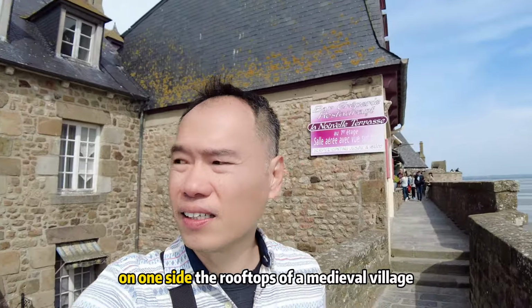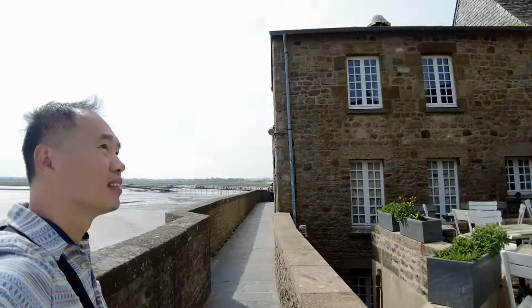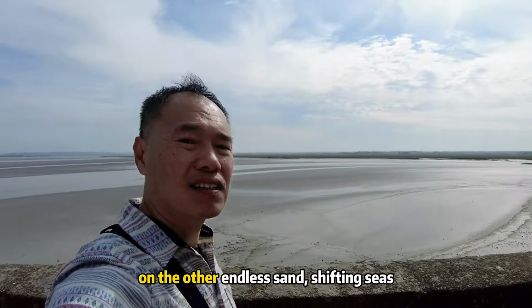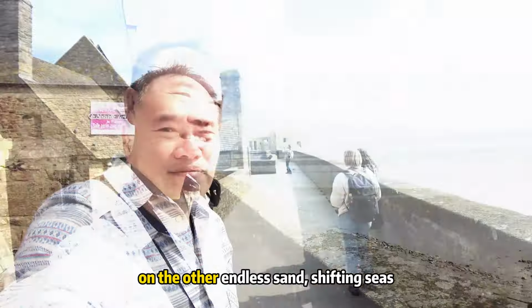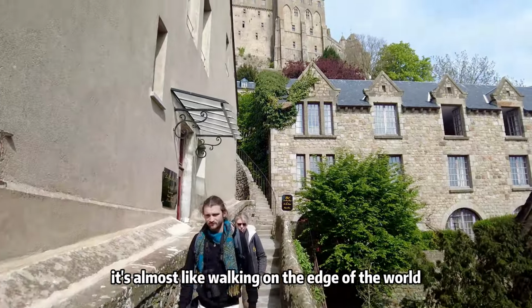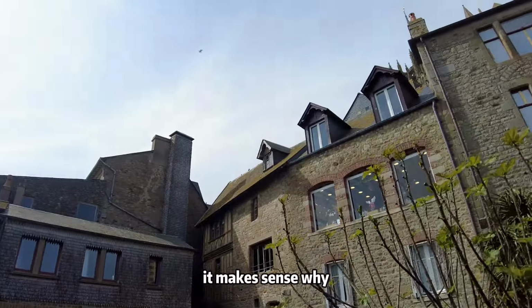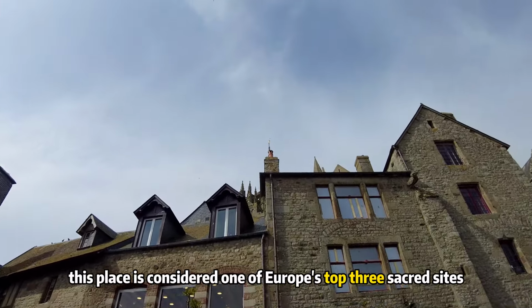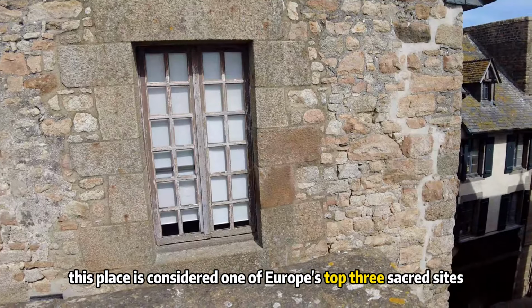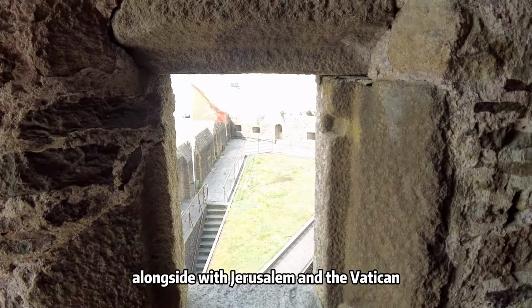On one side, the rooftops of a medieval village. On the other, endless sand, shifting seas. It's almost like walking on the edge of the world. It makes sense why this place is considered one of Europe's top 3 sacred sites, alongside Jerusalem and the Vatican.